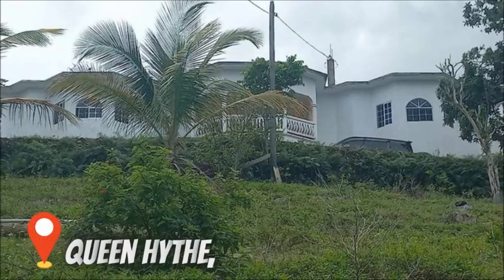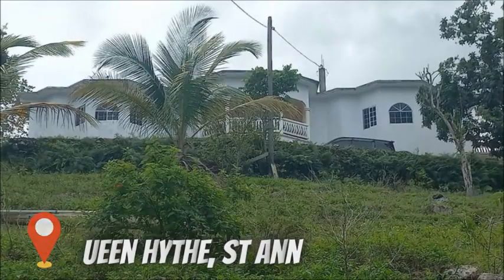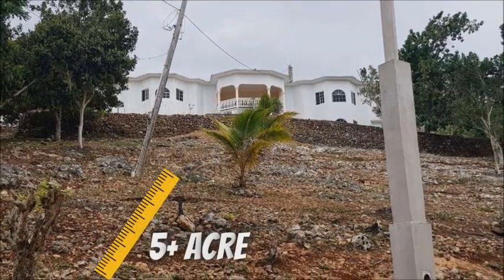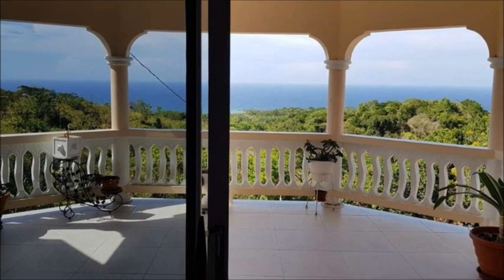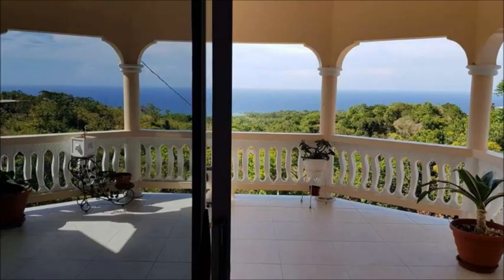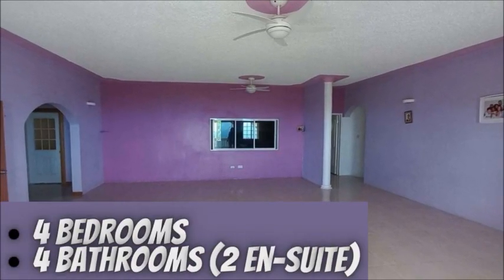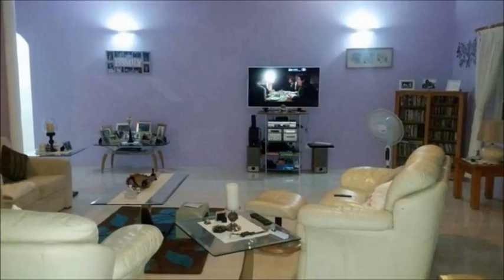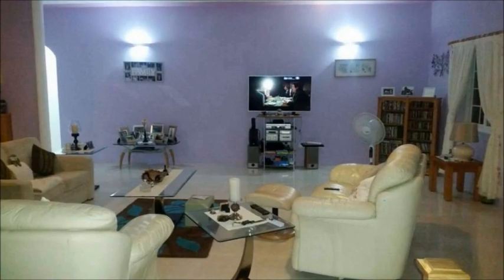Introducing a stunning property that offers a one-of-a-kind opportunity to own a slice of paradise. Situated on an expansive 5+ acre lot, this breathtaking estate boasts panoramic views of the Caribbean Sea that are truly awe-inspiring. Featuring 4 generously sized bedrooms, 4 bathrooms, 2 en-suites. This property is perfect for a large family or those who enjoy hosting guests.